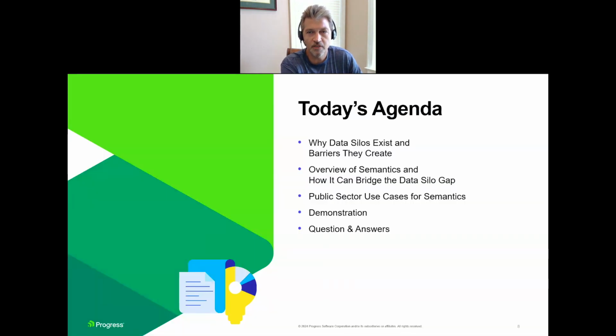Just to recap today's agenda, here are the main items we're going to be talking about. One, we're going to talk a little bit about why data silos exist and the barriers they create, and also signs that you may have them within your organization. Then we're going to start talking about how semantics can bridge those data silo gaps, and techniques for doing that. Then we're going to look at 4 specific public sector use cases. Each is going to highlight a different application and how we can use semantics to break down those data silos. Then we'll transition over to Steve Ingram for a demonstration, and then we'll wrap up with some Q&A.